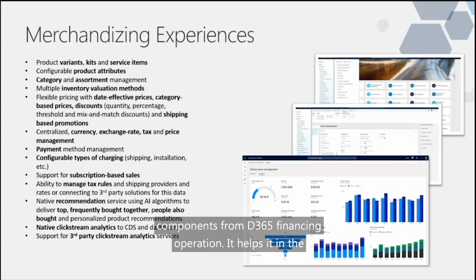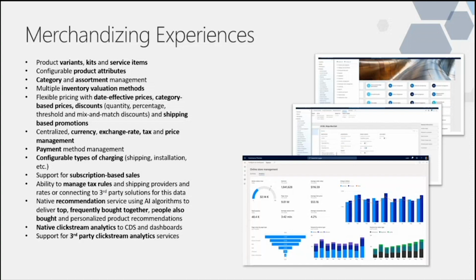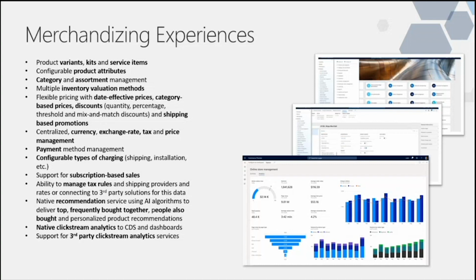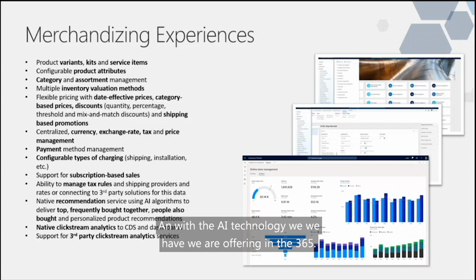It helps you in product variant management. You can configure the product attributes. You can have centralized management for currency exchange rate, tax, payment method, etc. And with the AI technology we are offering in D365, you can have native recommendation services. You can build the top sales, the frequently bought together, and the people also bought information in your commerce solution.